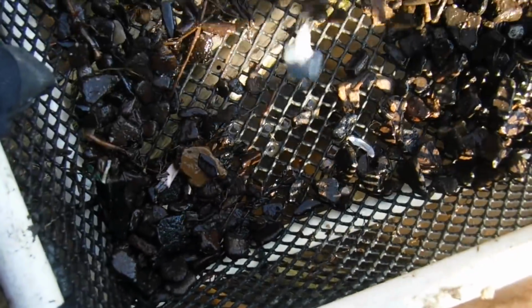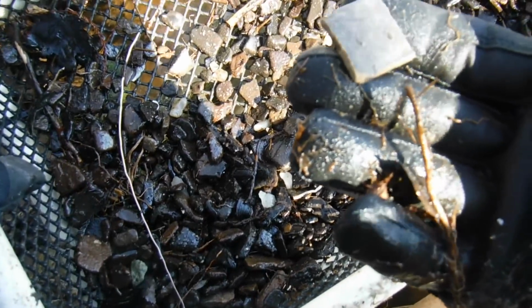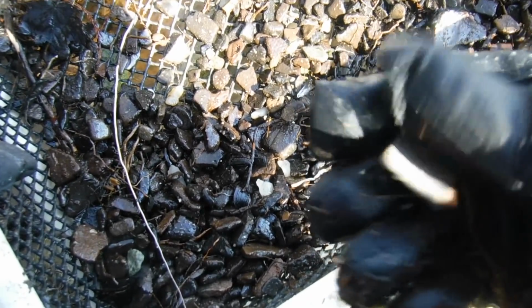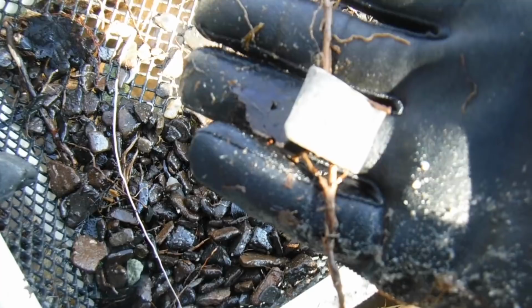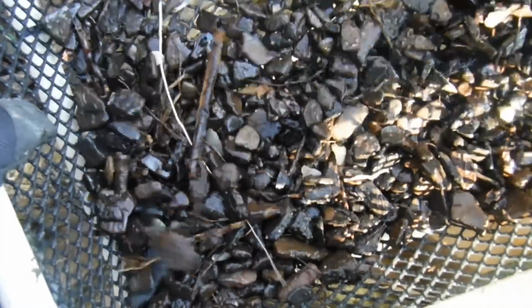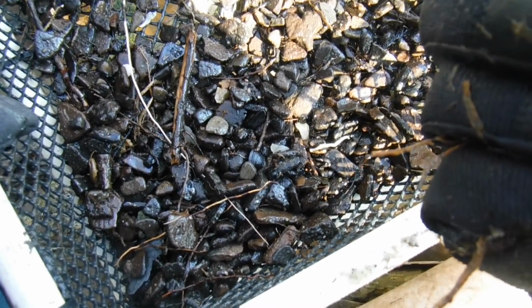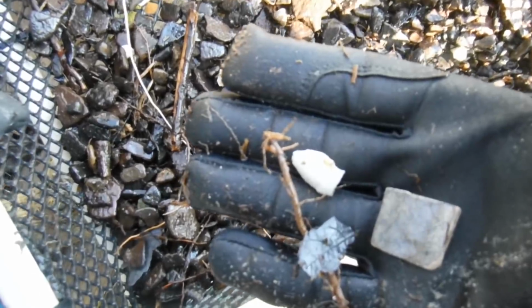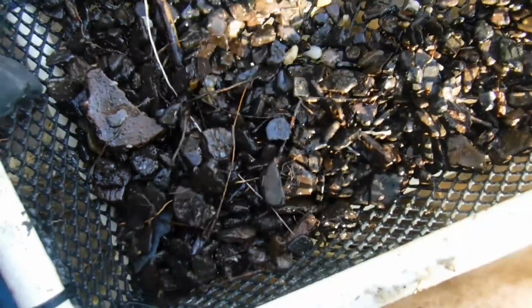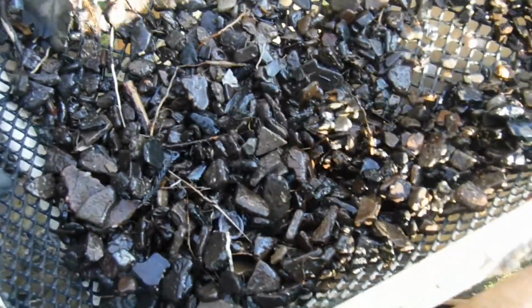Also, I see some shards in here, but look at this. That's an old piece of colonial pottery right there. Check it out. Might have to break the metal detector out too. So this is working really good. Look at that. I think that's a piece of one right there maybe. Okay, we're just getting started. First time, first scoop. Look at that. Isn't that cool?